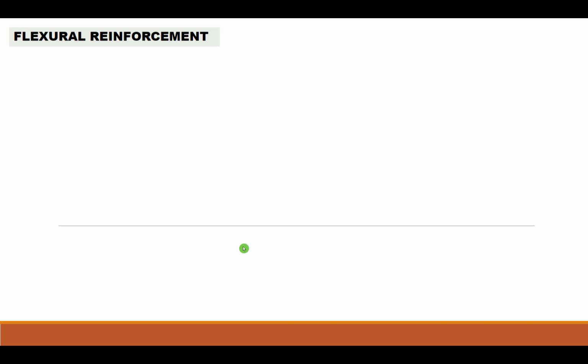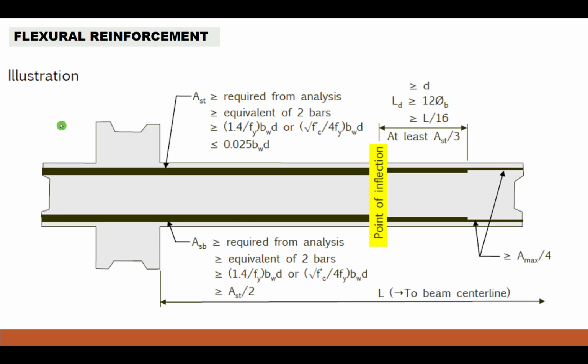Okay, so to illustrate that, I have here a typical example of a beam. So you have the column, you have the beam. This is the point of inflection.